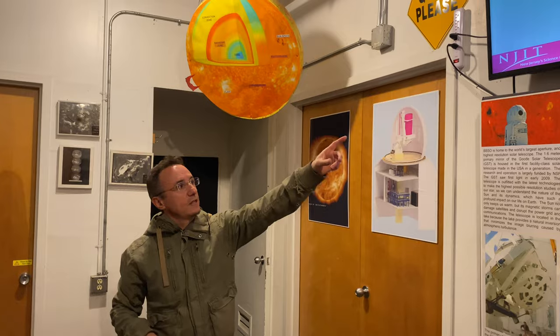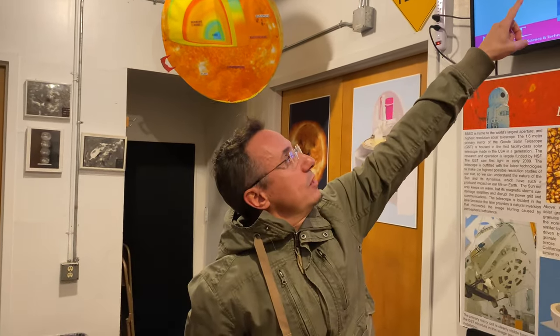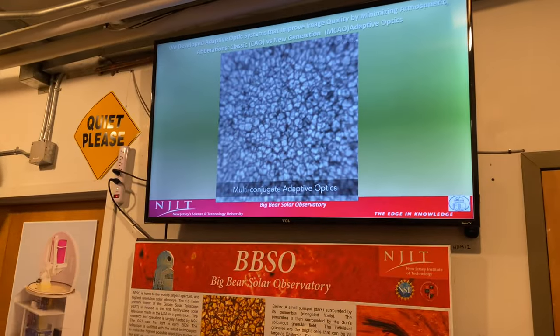Because you can see the limitation of the classical adaptive optics is that it gives you a nice image only in the center. It's blurred elsewhere. It's pinpoint clear. And so with multi-conjugate adaptive optics, it gives you a nice image all over.